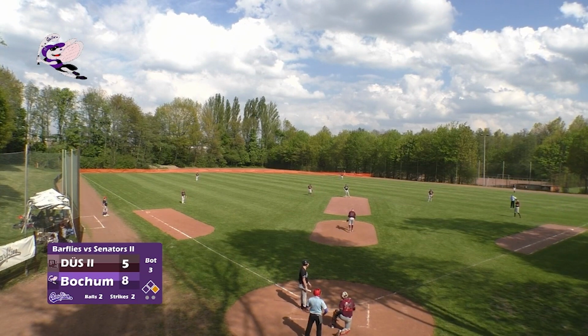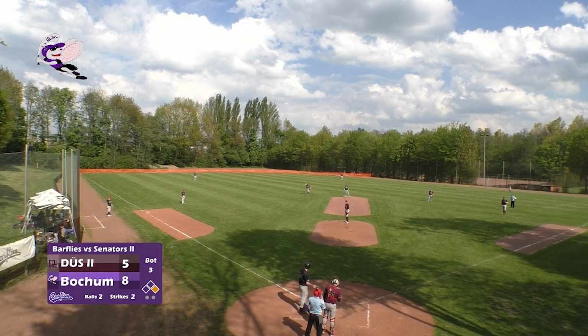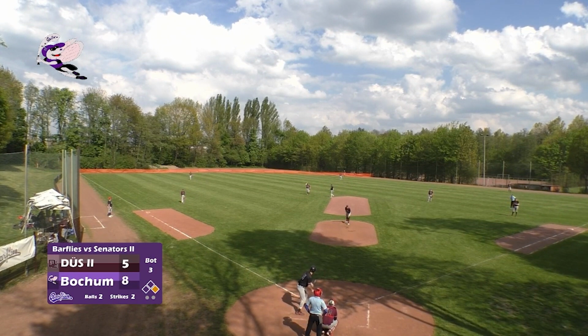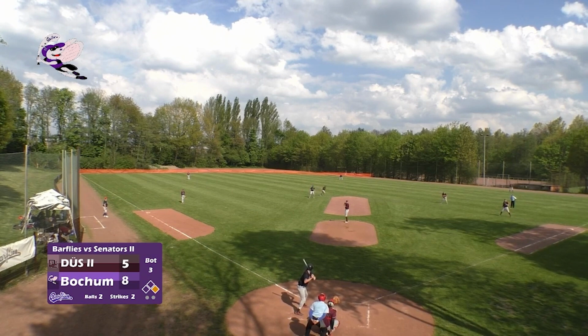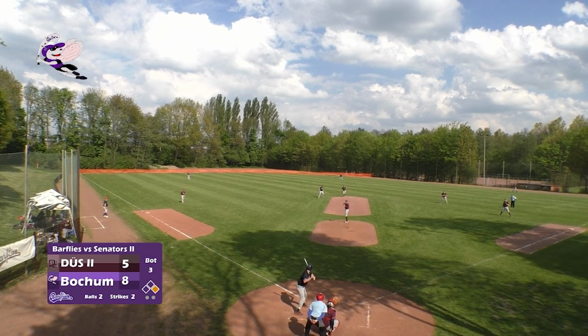Actually, that happens quite often. Actually, you'll see that more often than is necessary here in our league. Right? There's no throw being made. There's no reason to be going and pretending that a ball's coming.